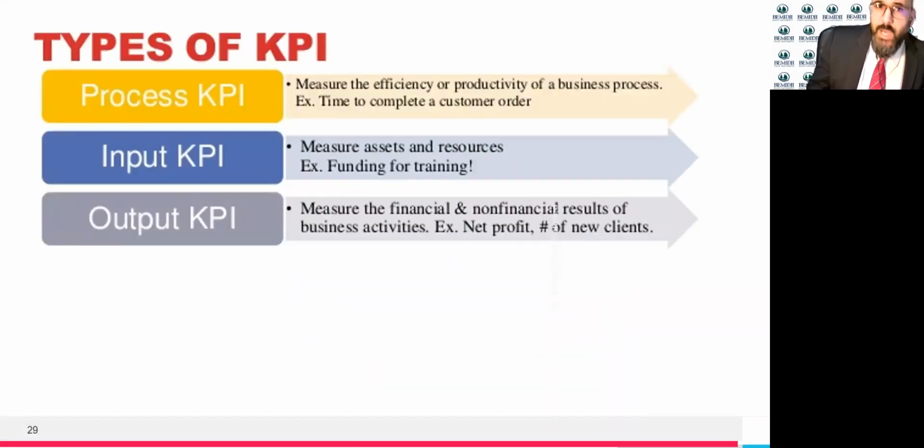One is the process KPI, which measures the efficiency or productivity of a business, such as the time to complete a customer order. So we look at how long it will take us to complete a customer order: 2 minutes, 3 minutes, 5 minutes, 10 minutes. We have to be able to measure it. We have to be specific, and we have to be able to achieve it if we created a goal.